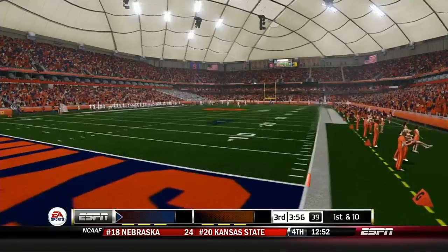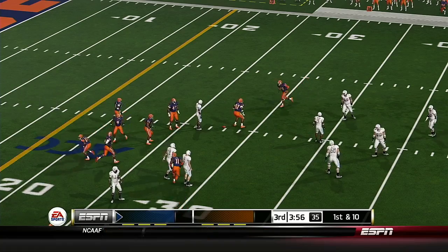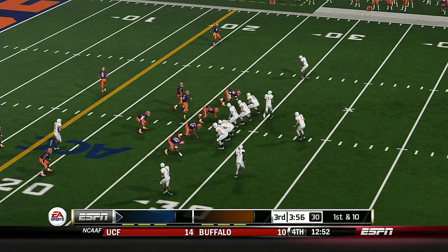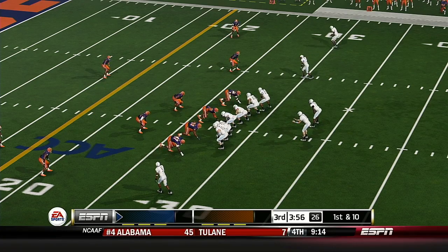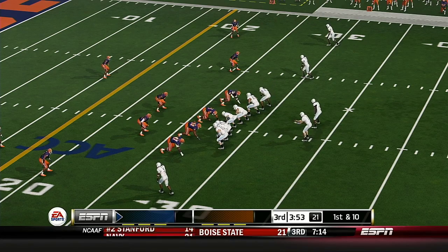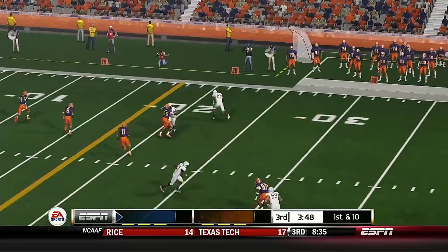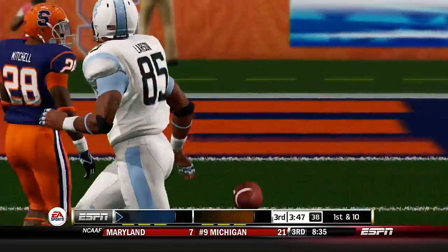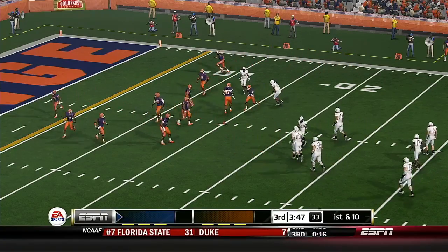Gets out to around the 28. Taken down around the 15-yard line. Horton on the tackle at the 15-yard line. That makes it first and 10.